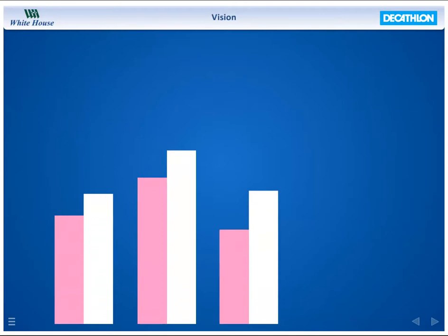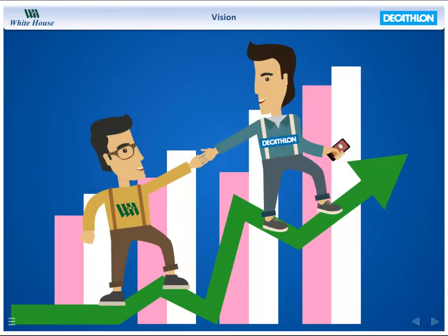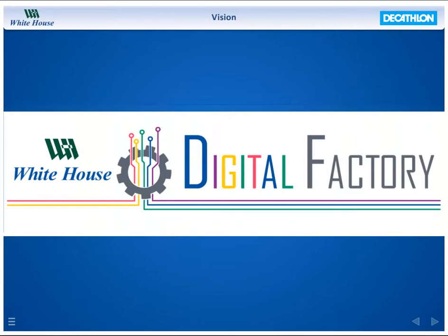With innovations being done at all levels, we, White House, strongly backed by our partnership with Decathlon, are proud to steer our textile factory's evolution towards Industry 4.0. We welcome you to witness our dream in action at the White House Digital Factory through this short presentation.